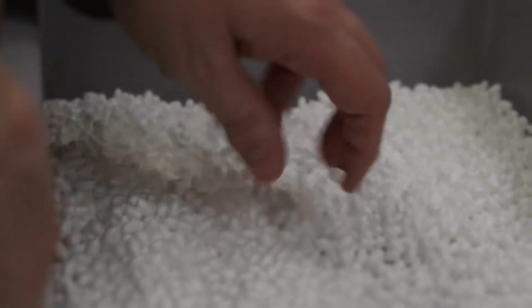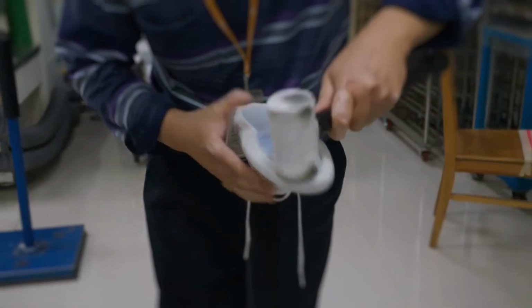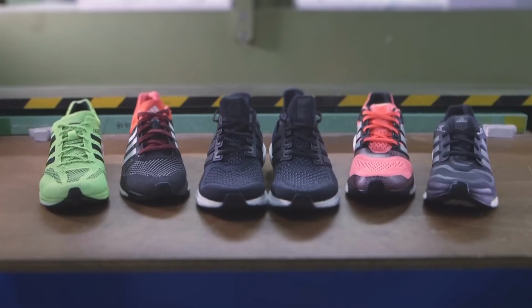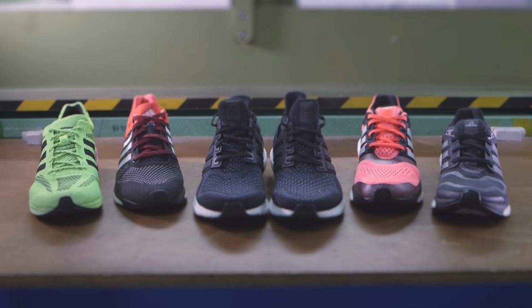Some models, like the Futurecraft Loop, are fully recyclable, representing Adidas's commitment to eco-friendly innovation. Every material undergoes strict testing for durability and performance, and Adidas ensures ethical labor practices throughout their supply chain. By focusing on sustainability and quality, Adidas creates shoes that are built to last while reducing environmental impact.